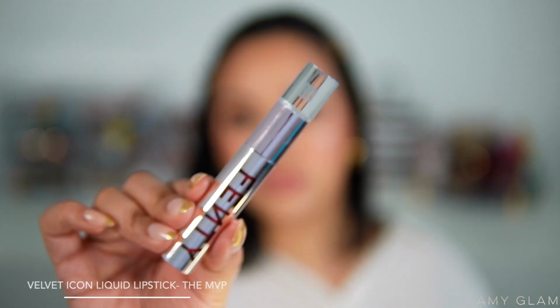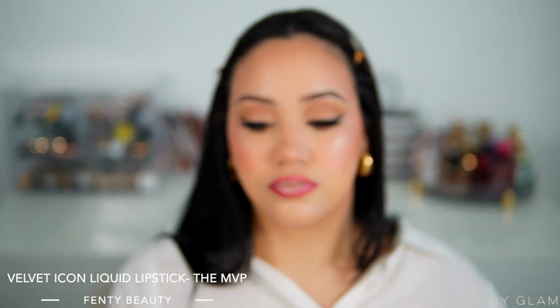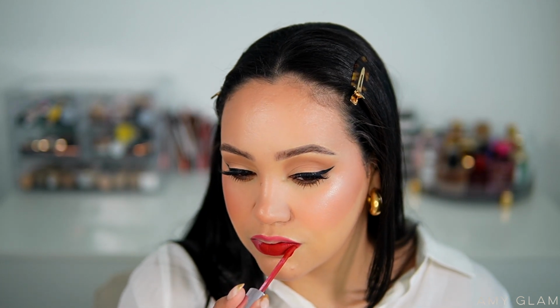And then I'm going to go in with the Fenty Beauty Velvet Icon Liquid Lipstick in the shade MVP. Beautiful red. You guys are going to see this red go on. It's unbelievably beautiful. It is the perfect red shade. Super pigmented. You literally just need one swipe of it and you have a super nice red lip shade. One of the best red lip colors I've ever worn. And it is really like a true red. Super beautiful. I recommend it.